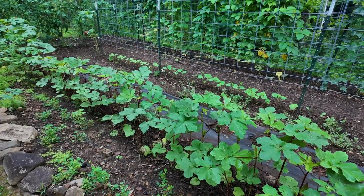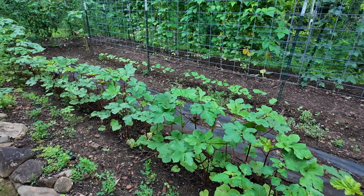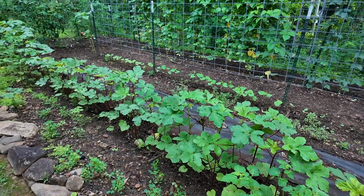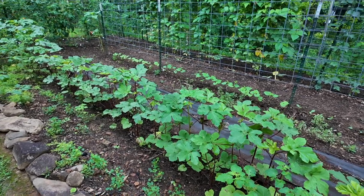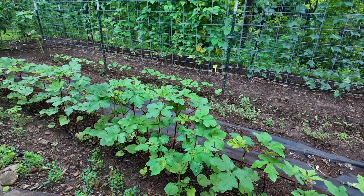Our okra's finally beginning to get a little bit taller. It's still, usually by this time of the year, it seems like it's taller than this. Again, it was probably that dry weather. There's one out there on the very end that's about waist high. The rest of it's, I guess, about thigh high. But we've been getting okra, so we can't complain about the size.